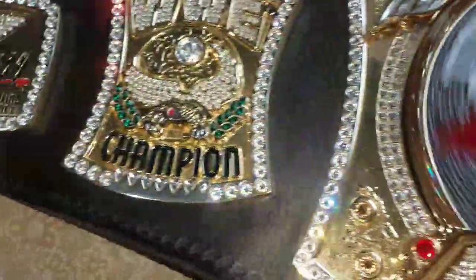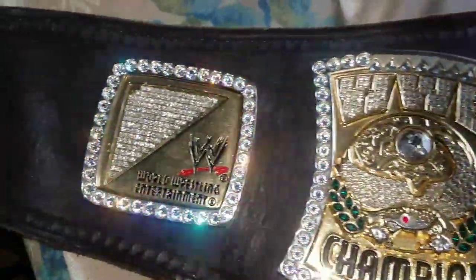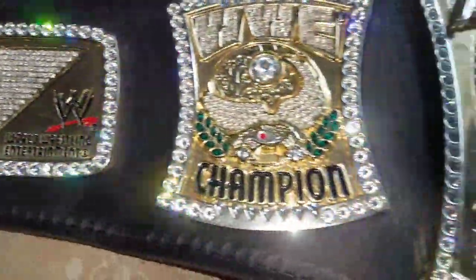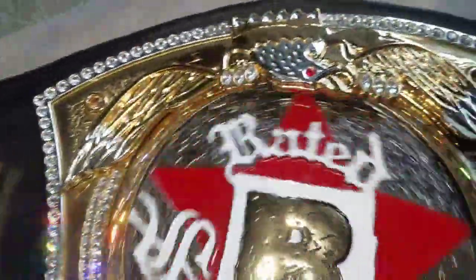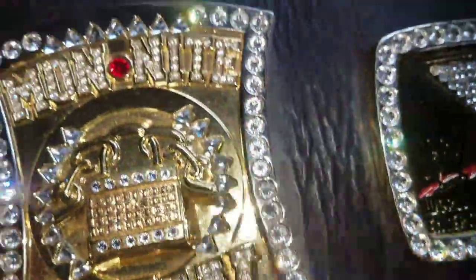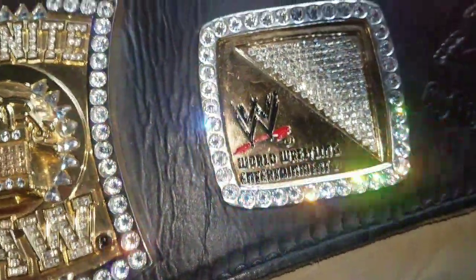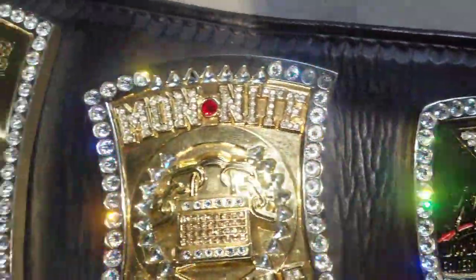Definitely gonna miss this belt a whole darn lot, but I think that I'll use this money to get myself another belt or two that I've never had before, like a New Japan belt or something, because I've always wanted to get New Japan belts. Maybe an IWGP US, since that's like my favorite belt in the world, or an IWGP Intercontinental belt. But yep.